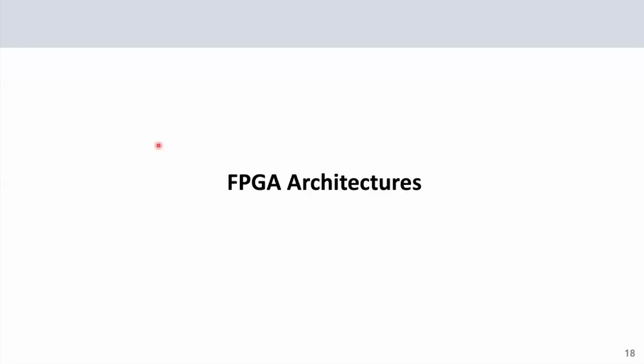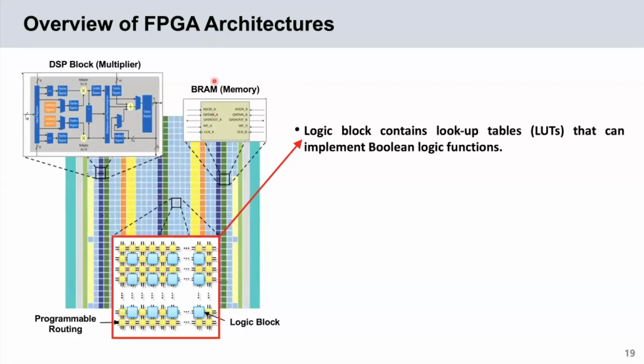Yeah, so now I'm going to talk about some basic FPGA architecture knowledge to get you familiar with how we can do computing in memory in existing FPGA architectures. So first, commercial FPGAs basically contain three critical blocks, as shown here. The first block is called the logic block. It contains lookup tables that can implement arbitrary Boolean logic functions. The lookup table has some inputs, usually 4 to 6. So you can do arbitrary 4-input or 16-input Boolean logic functions.